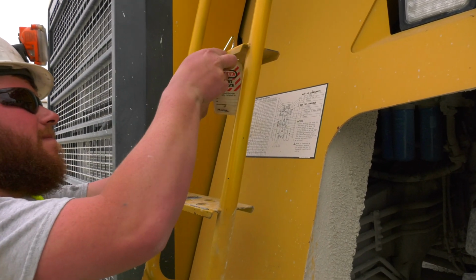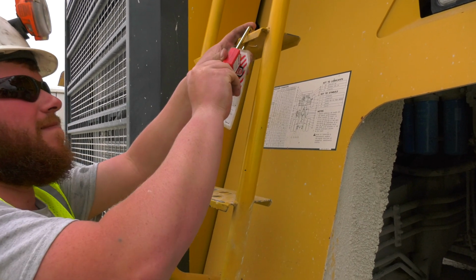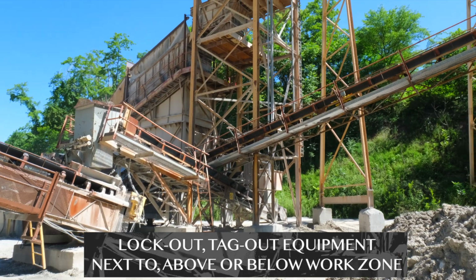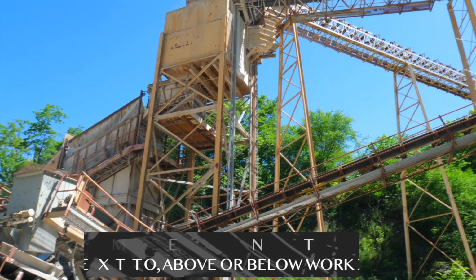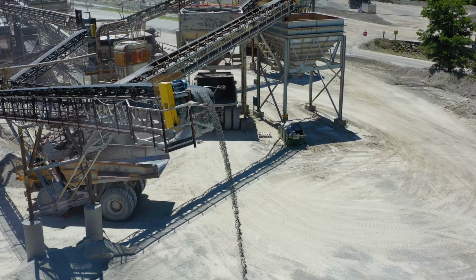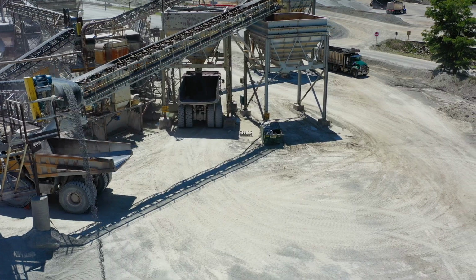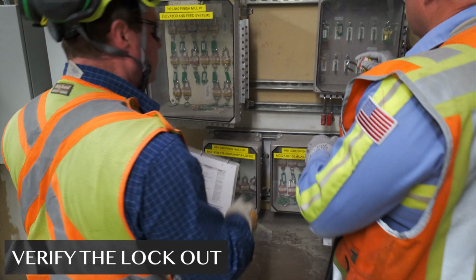All electrical energy sources must be properly identified and locked out and tagged out before any work is performed. Be sure to consider any additional equipment next to, above, or below where work is occurring that also may need to be locked and tagged out. This includes equipment feeding into or discharging from the equipment to be worked on. Make sure your equipment interlocks are factored into the lockout-tagout process. Have a supervisor or competent person verify that the equipment is locked out.